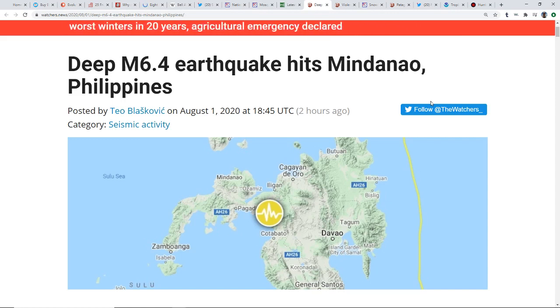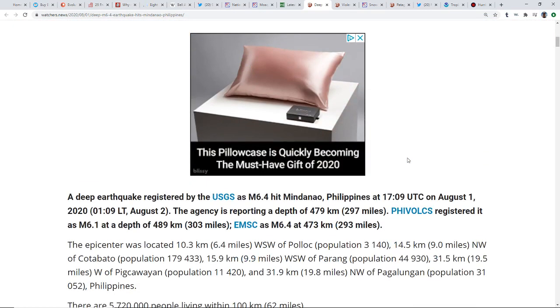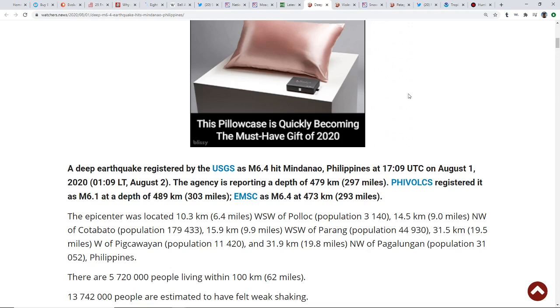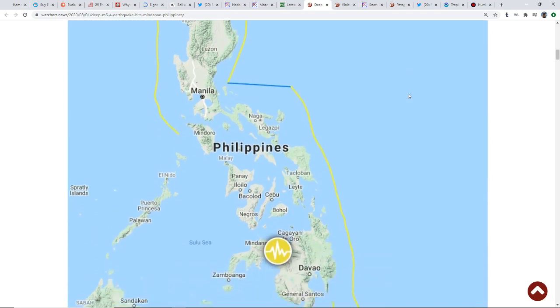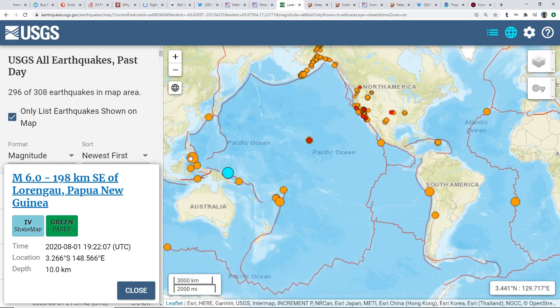Or something, right. And we have a deep 6.4 quake. This is in the Philippines. And this will definitely push some energy. And actually it already has, as we have a 6.0 that came out afterwards. There's a lot of people living in this area, over 5,720,000 people living within 100 kilometers. No tsunami threat, and being that it's so deep, it doesn't cause the damage that you have with the shallow ones.